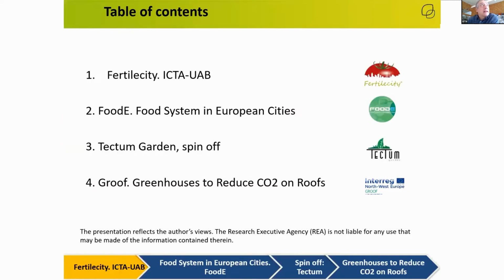I will try to introduce the Fertile City project, first of all, and another project we are involved with, which is Putti, and Residual Garden. The last part, the greenhouse to reduce CO2 on rooftop, will be introduced by Veronica Arcas.